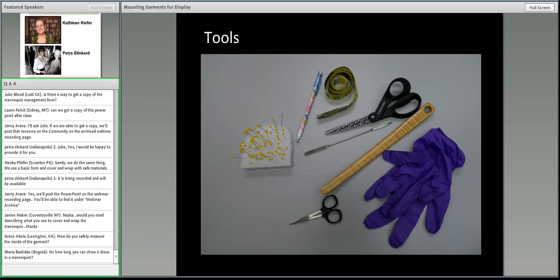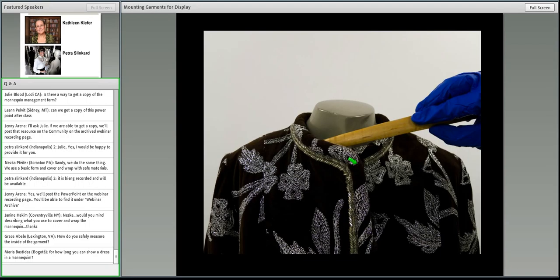Let's see if I can figure out the arrow. This little guy here, this silver tool, is a micro spatula. Lots of conservation labs have those. They're handy for tucking things in. And then my most favorite tool is this right here. I call it my mannequin dressing stick. And it has a nice curve to it. And I find it really useful for tucking things in and laying things smooth inside of a garment.